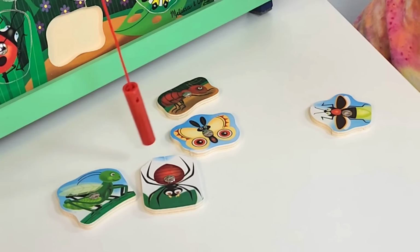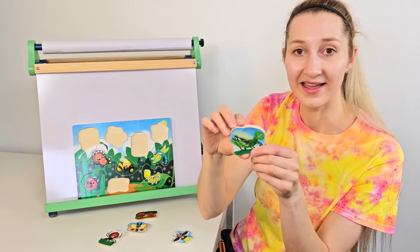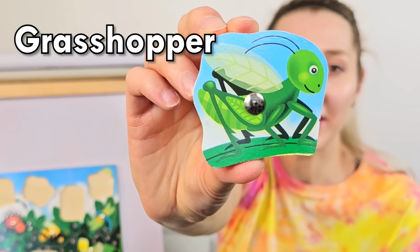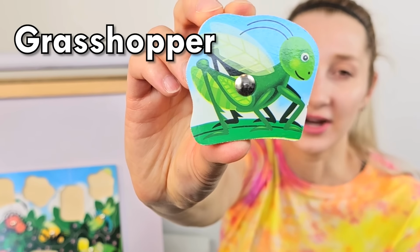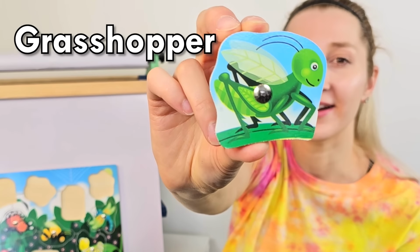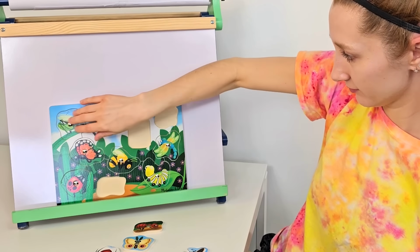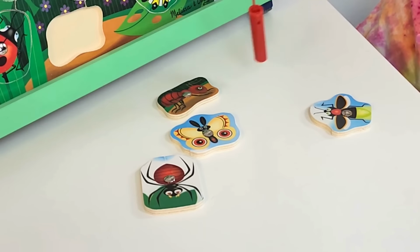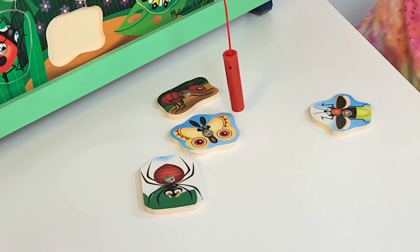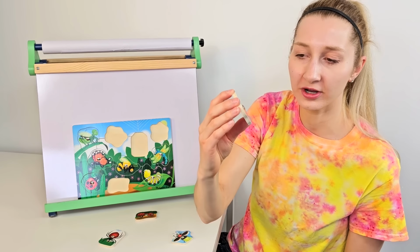This time over here. And we've caught a grasshopper. Grasshoppers bounce and they hop and they can go really far. Grasshopper. We're searching again. Okay, I've got a tricky one for you.